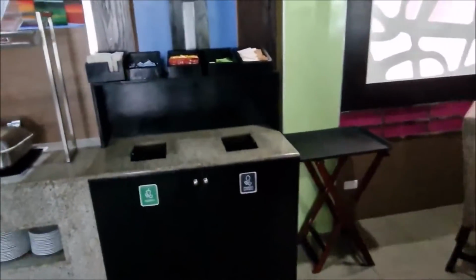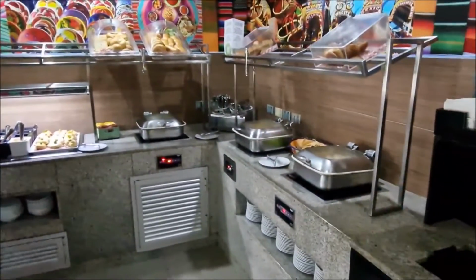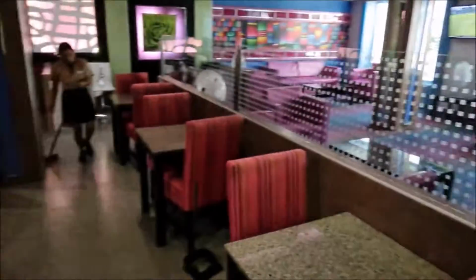So this is a 24-hour snack bar then. You're not getting a full range of food in here. Sandwiches, you're getting hot dogs, you're getting burgers, you're getting some pastries, some nachos as well, and a nice seating area for you to sit on.